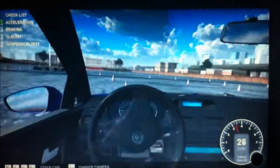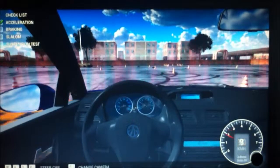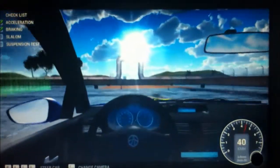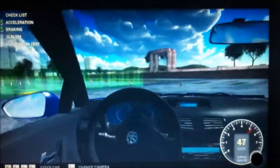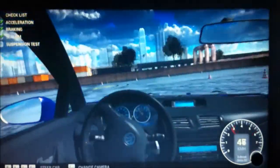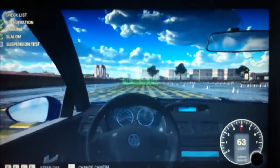Oof. Okay, it's not steering at all. This is dreadful. This is a horrible car. I wouldn't like to own this piece of crap. Right, it's slalom time. This might be difficult, given that the car wants to drift. It's not too bad. Yeah, maybe I'm getting the hang of the slalom. Well, I'm not getting the hang of getting the damn thing straight.